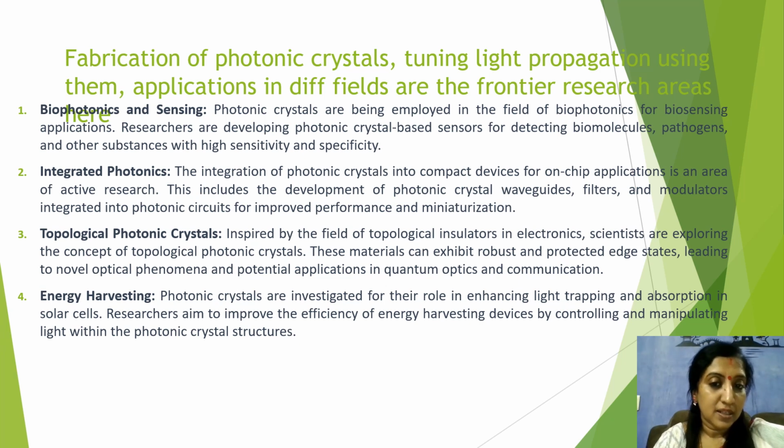Topological photonic crystals. So it is used in the field of topological insulators in electronics, and scientists are exploring how well you can tailor this material for these different applications. Energy harvesting. Photonic crystals are investigated for their role in enhancing light trapping and absorption in solar cells. Researchers are aiming to improve the efficiency of energy harvesting devices by controlling and manipulating light within the photonic crystal structures.